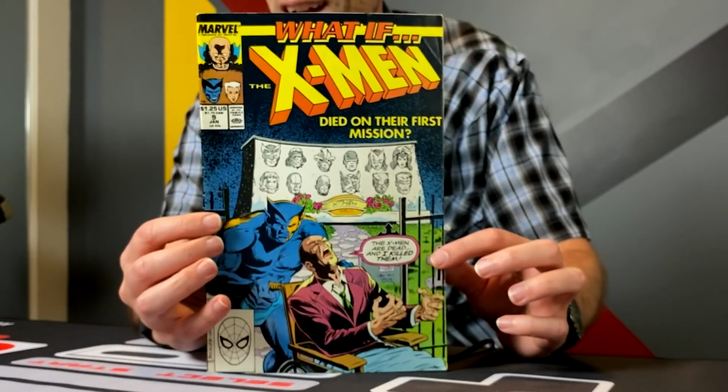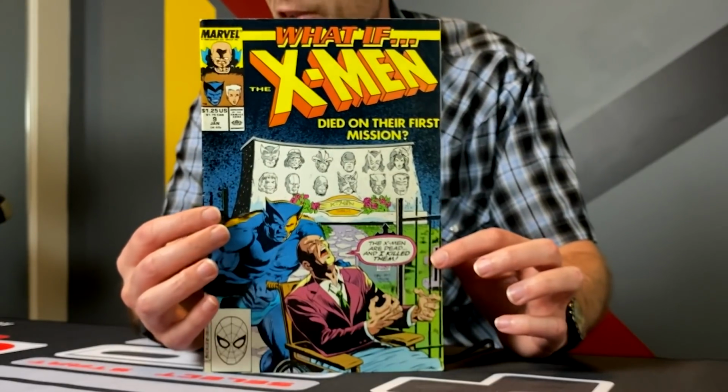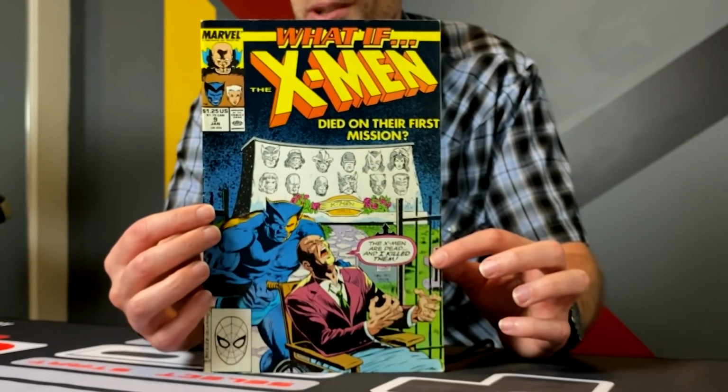There is a series coming to Disney Plus called What If, which is kind of set around the MCU, but really it's about what if this happened, what if that happened. Now, I don't think they're gonna be able to get dark, but I loved What If comic books. They ran in 2 different series, but this is the quintessential What If storyline, which is just an anguished Professor X screaming to the heavens that he killed the X-Men who are all dead.